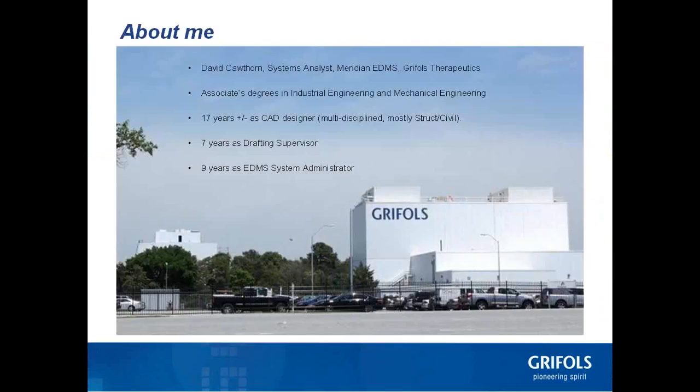As Susan said, my name is David Cawthorn. I'm a systems analyst, one of three for Meridian here at Grifols Therapeutics in Clayton. I got a couple of associate's degrees a long time ago. I began my career as a CAD draftsman using MicroStation, working mostly as a civil structural architectural designer. And in 1996, I came to this plant and worked my way to drafting supervisor and later to my present position as systems administrator.